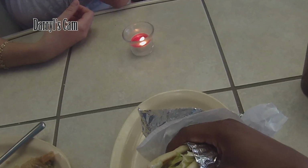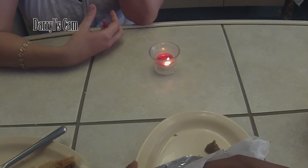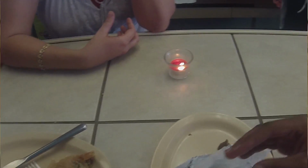So it's basically this whole thing without the pita bread. It's just larger on the plate. So I tend to get that a lot too. Depends on if I'm gonna.